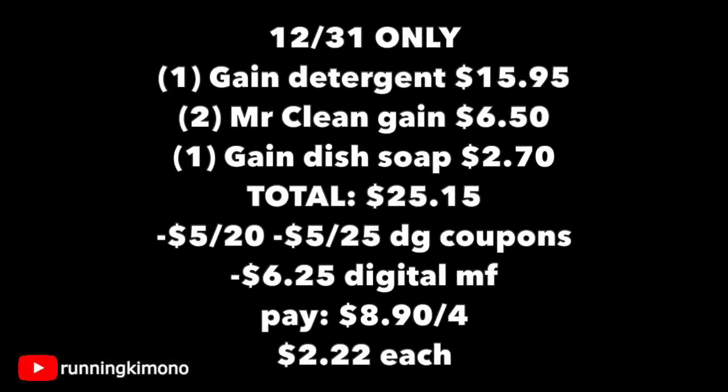We're going to throw 1 Gain detergent for $15.95 into the basket, 2 of the Mr. Clean with Gain for $6.50, and then 1 Gain dish soap for $2.70, for a grand total of $25.15. We're also at a non-updated store.